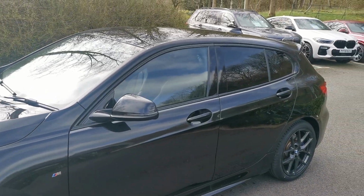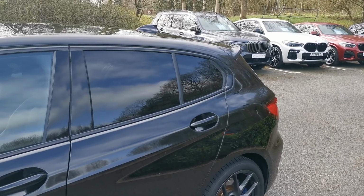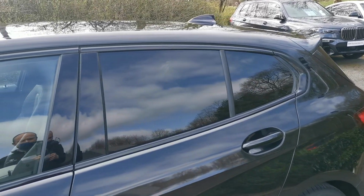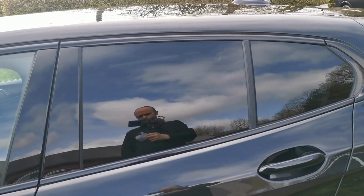Moving around the car, we've got the rear sun protection glass, so that's the rear tinted windows. Also the element of privacy there for the rear of the car, and there is a UV element as well, so it does help keep the cabin a bit cooler on the hot days, as well as protect the rear passengers from some of the harmful UV rays.